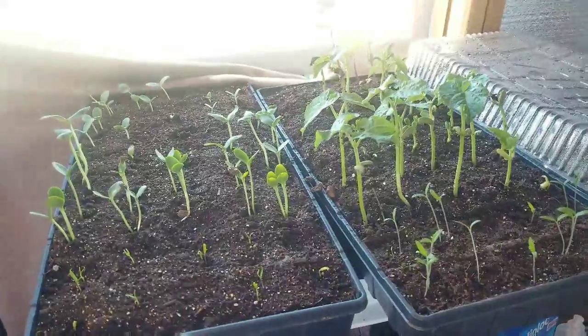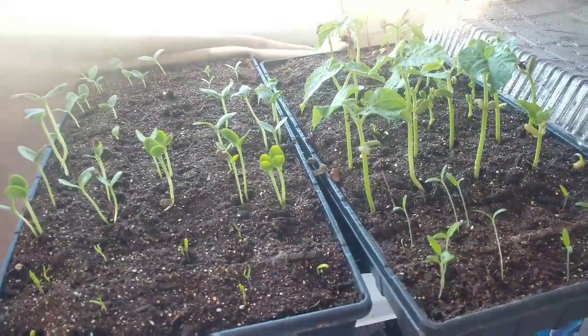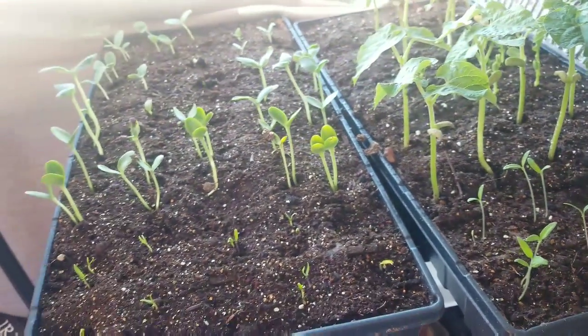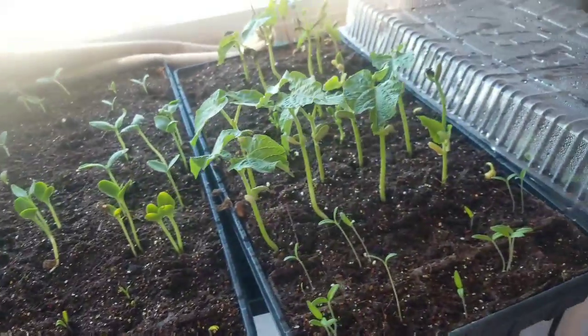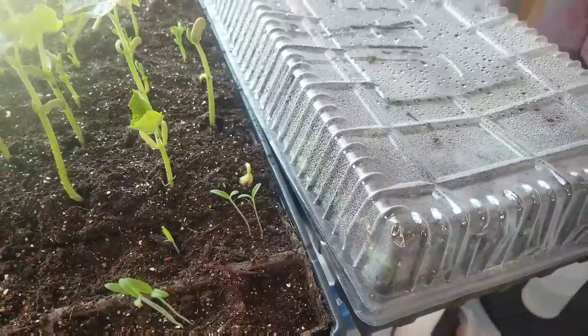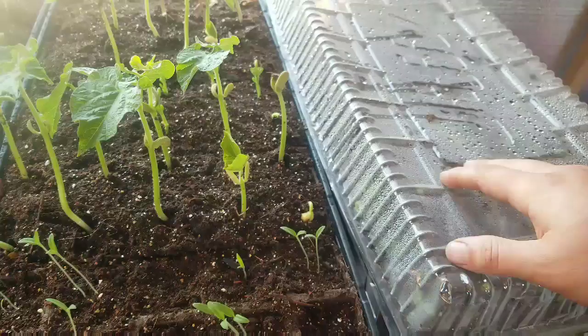This video is coming to you from the Seed Hut, the nursery, whatever you want to call it. As you can see, we got seedlings. Everything's doing great. One issue with my previous setup is all my labels were on these, and now they're too tall for the top, so I had to transfer all of the labels to the side right there.